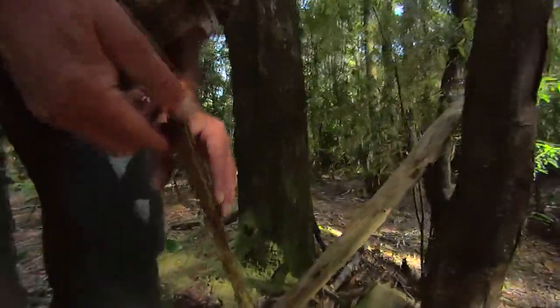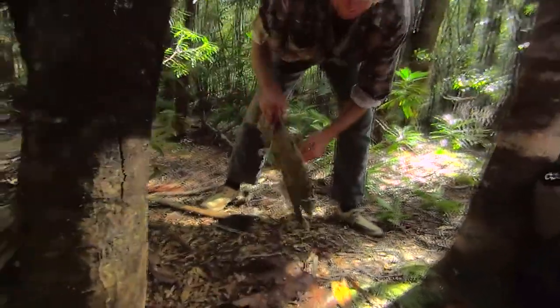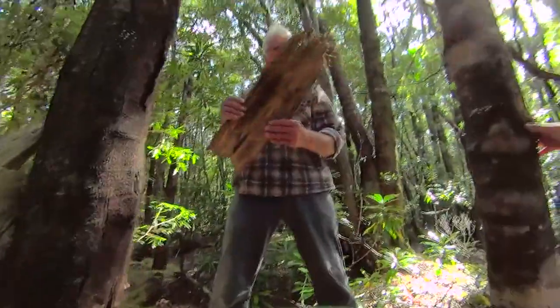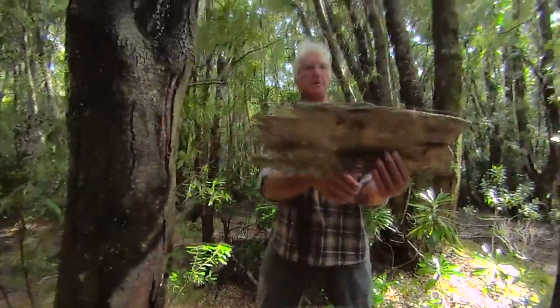It would have been a paling or a weatherboard off the camp. See, here's another one. That's another huon pine paling there. Bit of huon pine there. Would have been off the side of the camp. You can see where the nail's rusted. So that would have been one of the palings on the camp. Like that. Another one.